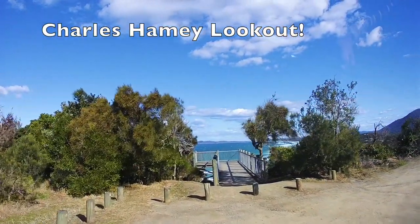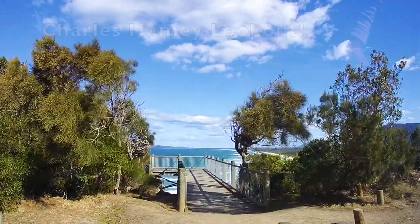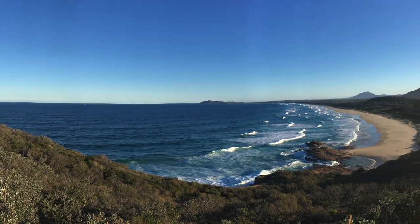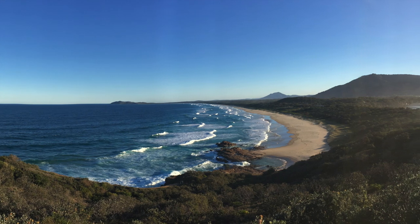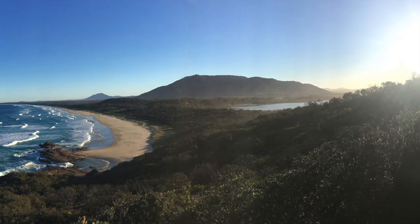Now the view south from Charles Hamey Lookout is always pretty amazing. Except today it was a little bit windy for me to use the camera, though I've cheated a little bit and used a previous photo that I took.